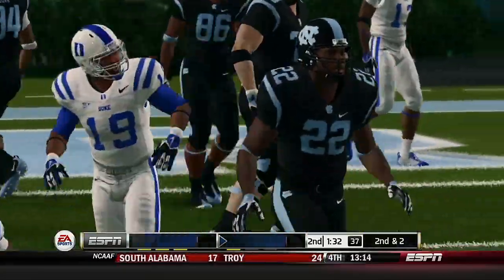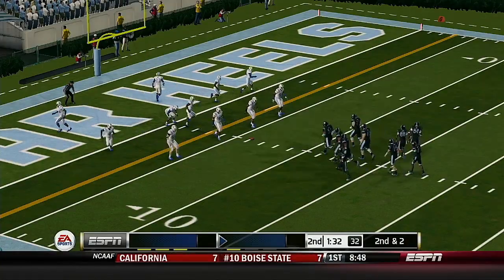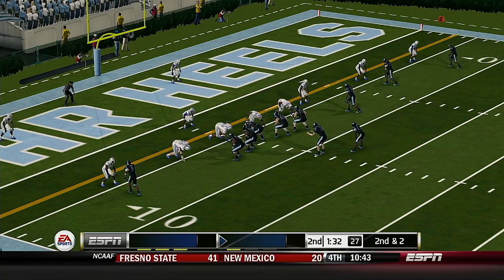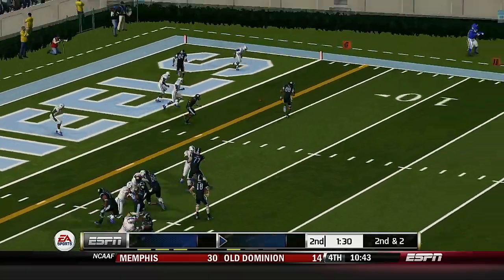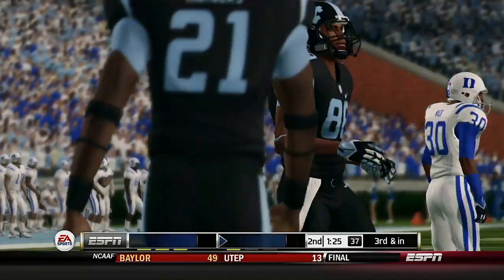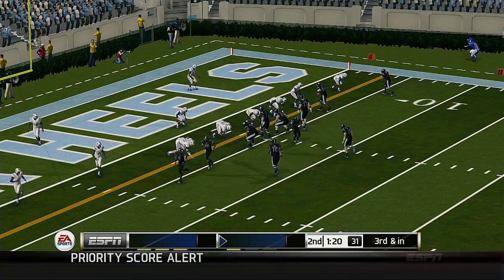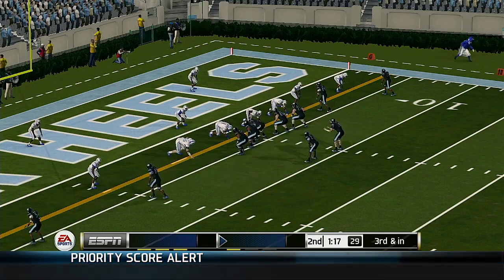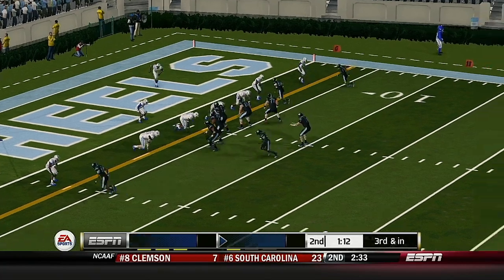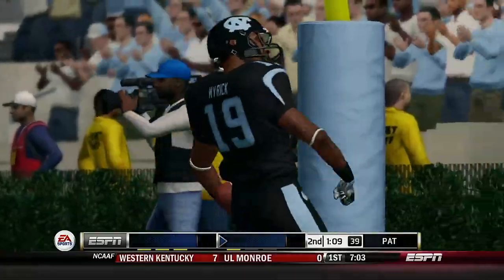A gain of 8 and a nice decision by the quarterback to give it up on the option. The Tar Heels are going to call their second timeout. This is the 11th play of this drive. Complete, brought down, nothing doing. Nothing going on that play. Well, here I think the quarterback needs to be a little bit more patient in the pocket. That way he can allow his receivers to get downfield a little bit before he throws it. It right in his hands. Touchdown.